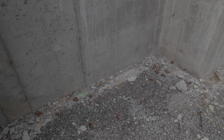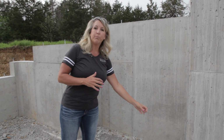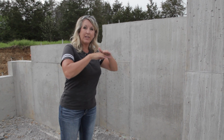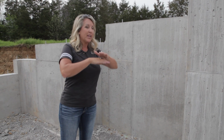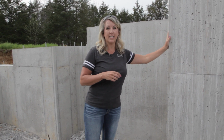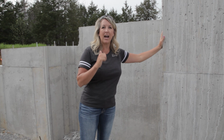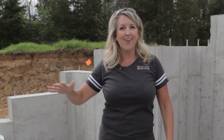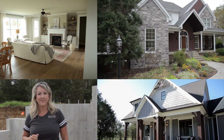Okay, first we start out with the footers, and then we have to put rebar up through the footers to get the foundation walls so that they don't move on top of that footer. And inside of this concrete wall is a heck of a lot of steel, so it doesn't move or crack or whatever we do, we've got to keep this solid. We're going to have a great walkout, and plumbing's done and ready to go.